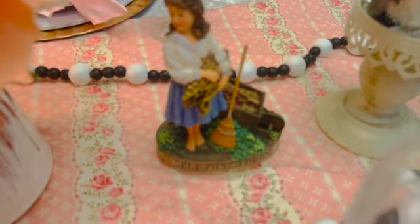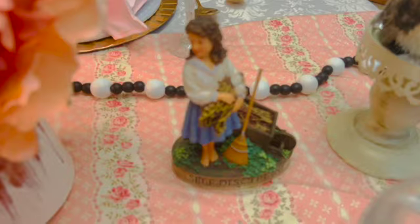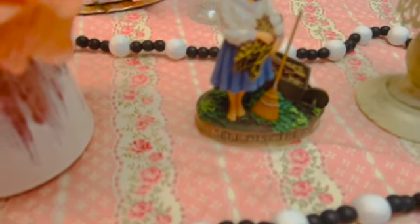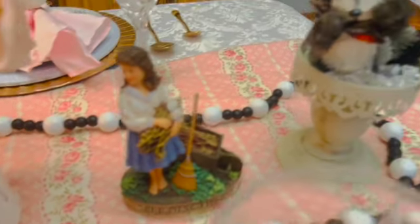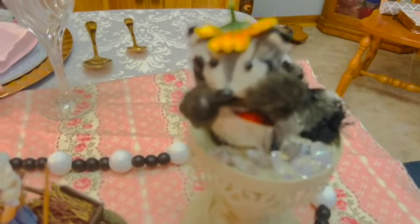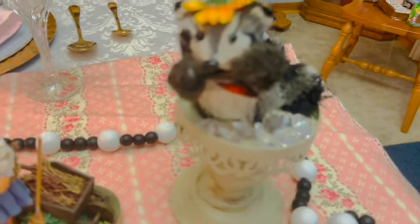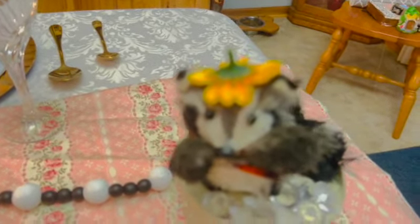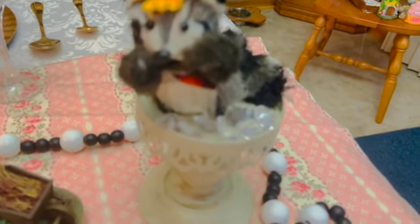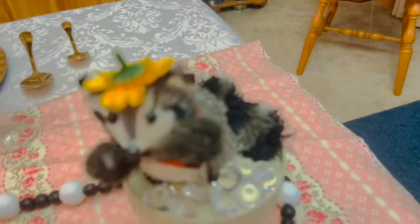Here is a figurine of a little girl collecting twigs and raking her yard. Reminded me of fall, so I put it in there. And the word on it is self-discipline. I thought it was kind of cute. And so I added her. And this is a little, I don't know whether it's a raccoon. I don't know what he is, but he's cute. He's got a little flower turned upside down on his head. And I don't know whether he's trying to cover his eyes or what he's doing, but he's kind of cute. He doesn't sit very well.